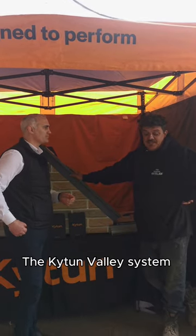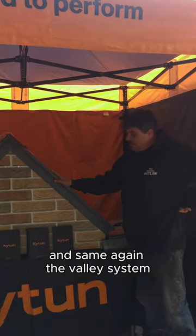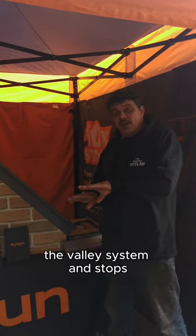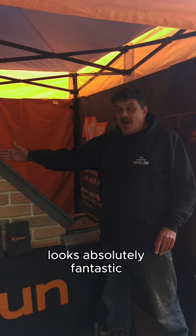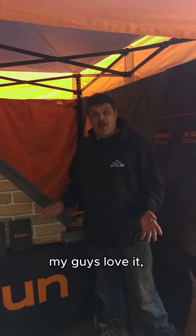Well, the Kytun valley system is cheaper than lead. And the slate locks into the valley system and stops any wind lift, and it looks absolutely fantastic when it's done. It looks absolutely crisp. My customers love it, I love it, my guys love it.